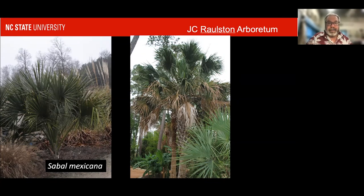A lot of these, like I said, you can protect if you protect that growing point. This is the part you have to protect right here. So there are some people who will wrap plastic around their palms over the winter, or put a wire cage around there and fill them with leaves. I don't do that generally.